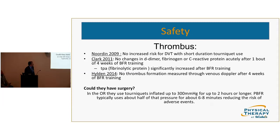There are also some specific studies with the use of blood flow restriction. In fact, short duration tourniquet use actually increases TPA, which has fibrinolytic potential, so that's anticoagulatory, and that increases significantly in the short term after blood flow restriction training. This 2014 study used a venous Doppler after 4 weeks of blood flow restriction training, and no thrombus formation was measured. One of the studies I was reading said that out of 300,000 training sessions, there was a 0.06% incidence of DVT.